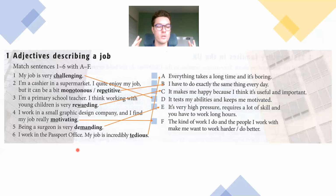Right, well done. So the vocabulary here on the left, challenging, repetitive, rewarding, and so on. Again, this is the beginning of our lesson here, and these are some vocabulary that you can use when you talk about your job, right? Because at the interview, you are already asked about the jobs you previously had. So again, these are very good words that you can use to talk about those.